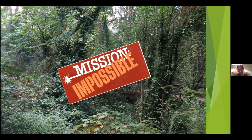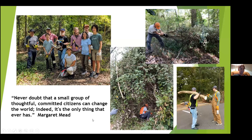I just like this quote a lot. Never doubt that a small group of thoughtful, committed citizens can change the world. Indeed, it's the only thing that ever has. That has definitely proven to be true in my work doing invasive management. A site can cause lots of psychological anxiety, and then after a really solid work day, you feel so accomplished. It is totally possible to restore a healthy ecosystem. It just takes time and effort, and some sweat.